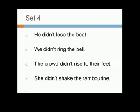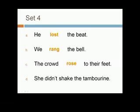Set 4. A. He didn't lose the beat. He lost the beat. B. We didn't ring the bell. We rang the bell. C. The crowd didn't rise to their feet. The crowd rose to their feet. D. She didn't shake the tambourine. She shook the tambourine.